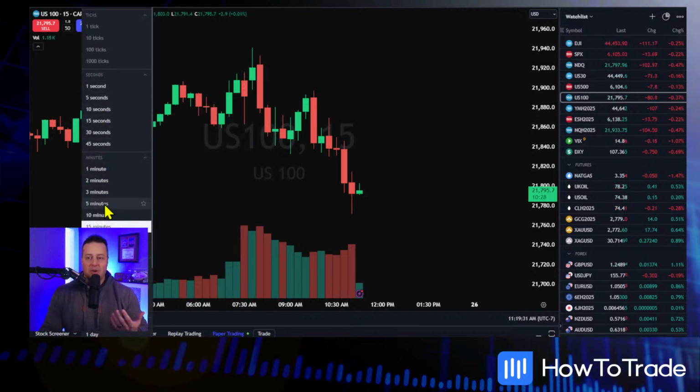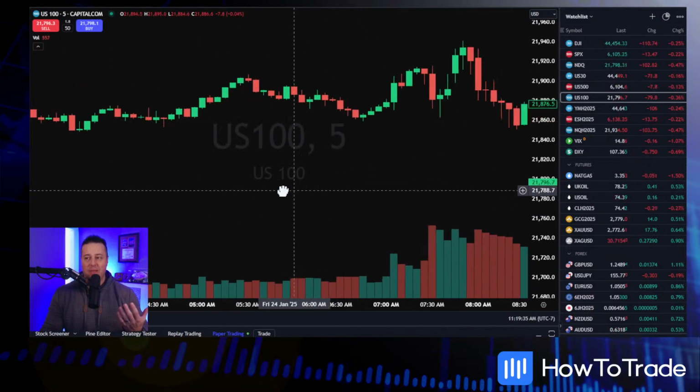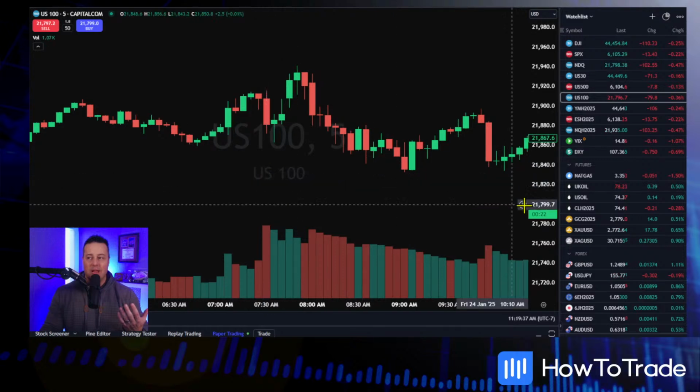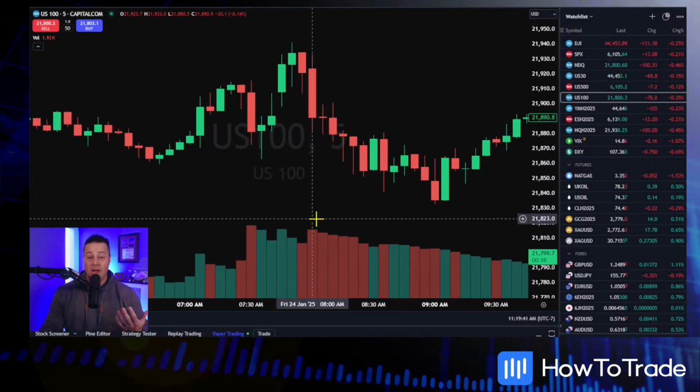I'm going to take this down to a 5-minute chart and show you what an opening range breakout, an ORB, would look like on the 5-minute chart. Now you'll notice if you've seen the video, I use the 9/20 crossover as confirmation. You can do that as well. I want to keep this as easy as I possibly can for this workshop. We're going 2 bars, no confirmation, just playing the break.